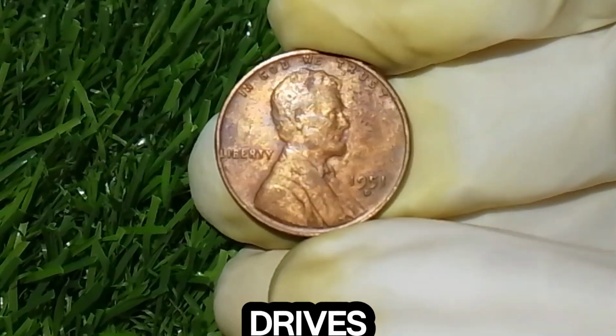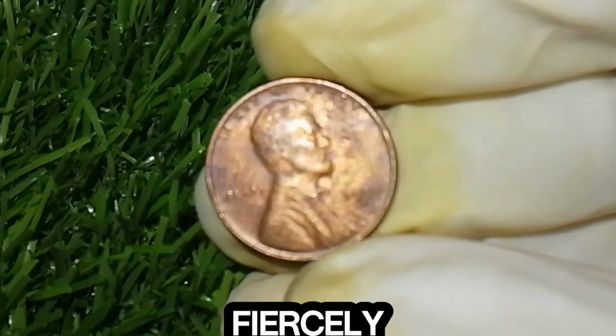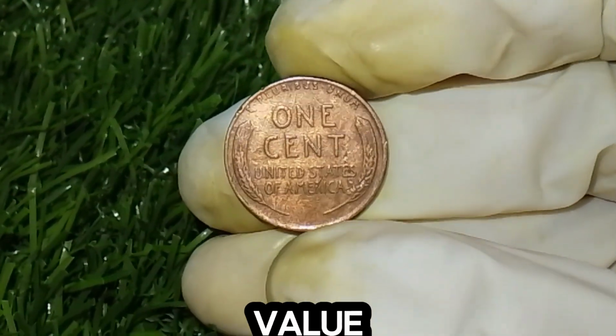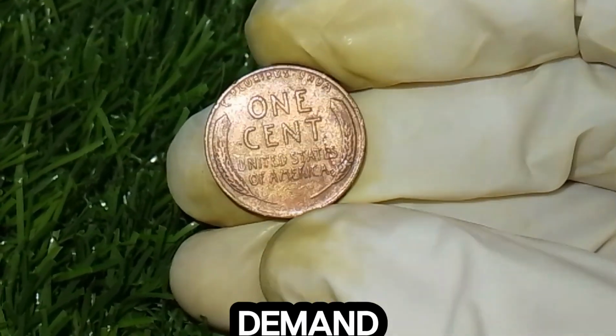It is this narrative that drives auction houses to set incredible price tags and wealthy collectors to compete fiercely, pushing the valuation into the hundreds of millions, with the 1951 standing as proof that a single cent can hold more value than entire treasuries if it carries the right combination of rarity, error, and demand.